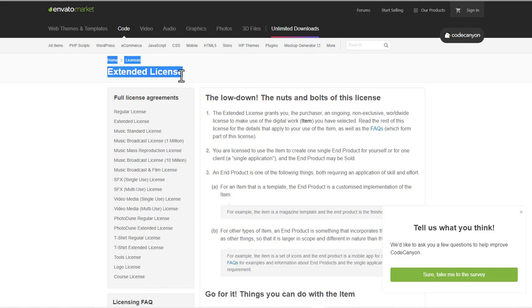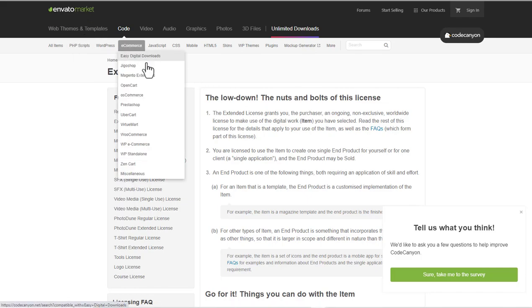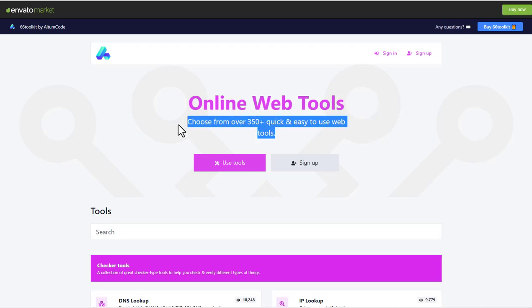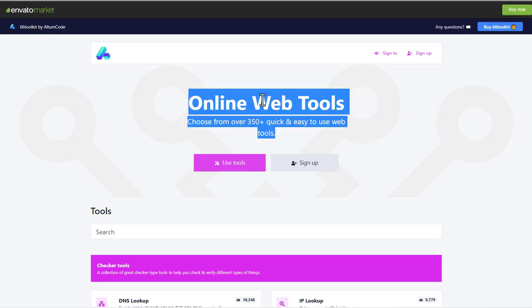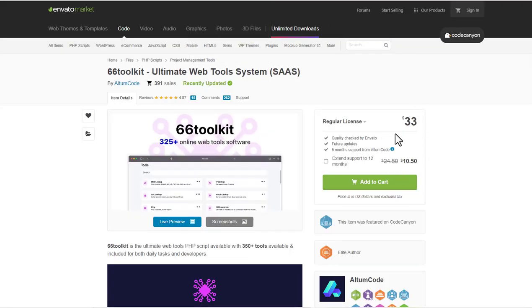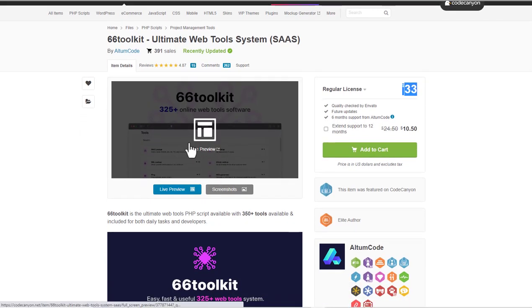So if you do buy this, I would definitely come along to Envato Marketplace, take a look at this 66 toolkit by Ultium code, and just check on those licensing details. I don't want you to waste your money or get in any kind of trouble if you start trying to resell this when you haven't got the license to. In essence, though, you can get this for $33 on this marketplace, $10.50 for extended 12-month support. So you get like 18 months support for $40 on this actual marketplace. And then you get 325 web tools.